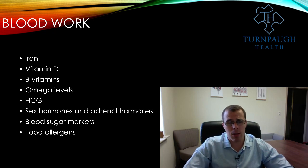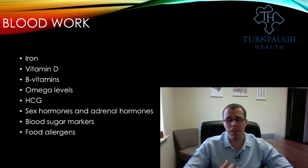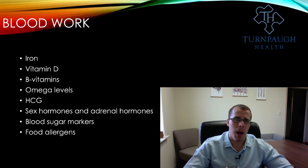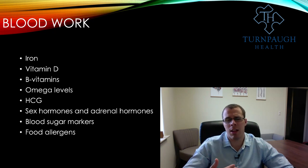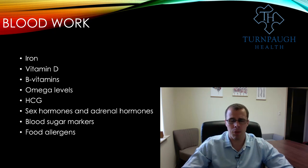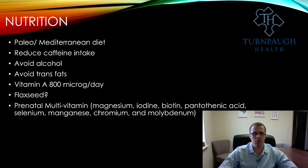I think it's important if you're someone who has already been avoiding foods or your nutrition is pretty clean, during pregnancy, doing a food allergy test to see if you're stimulating any antibodies that could actually be transmitted to the fetus, or if there's any foods that you're risking that is causing you to stimulate an antibody response. It's helpful to try and avoid those during pregnancy. And obviously making sure you're taking your blood pressure regularly, that's really important.